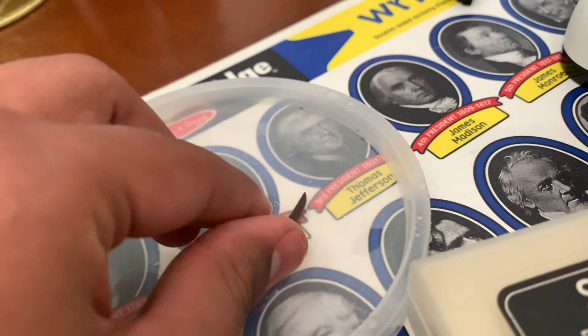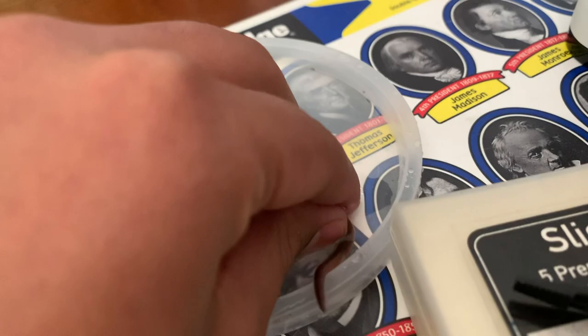Come on. He's running for his life. Oh, and here he comes. He's coming out of the container. Okay.